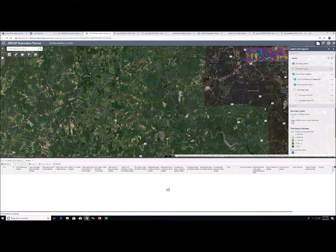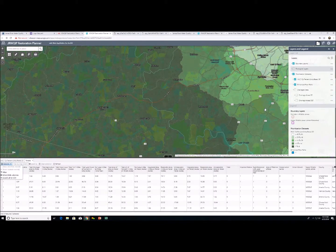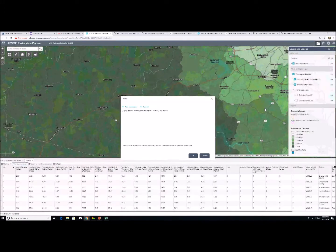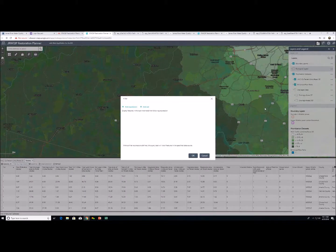And we're going to go over to Amelia County. So let's say that I want to see all the Tier 1 and 2 parcels within a county or within a soil and water conservation district that I'm working in, or any sort of geographic boundary. What I'm going to show now is the filter tool. So if you go to options again on the left-hand side of the attribute table, click filter, and this will allow us to add different expressions to narrow in on the parcels that we want to explore.